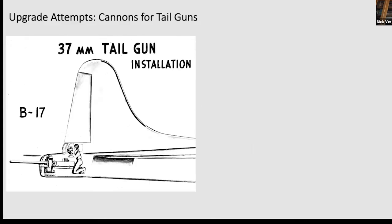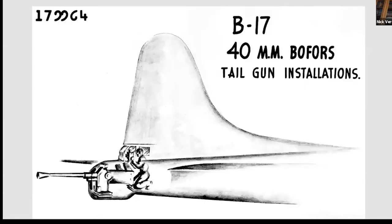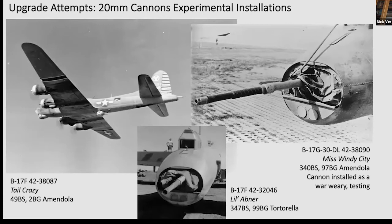They also considered a number of cannon options. Nice drawing for a 37 millimeter cannon, which got to the testing stage. They also considered a 40 millimeter cannon and a 75 millimeter cannon. And they also considered this option for the top turret as well.